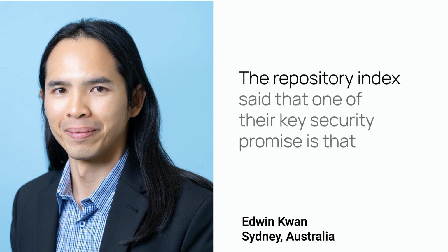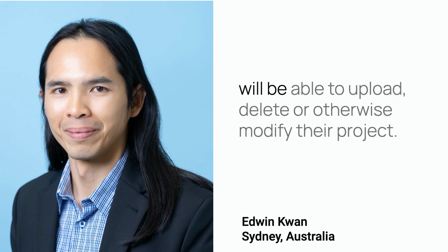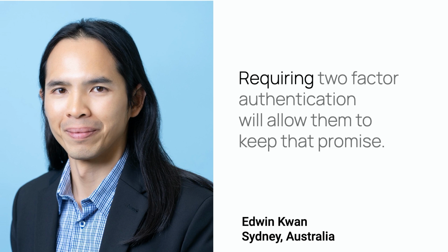The repository index said that one of their key security promises is that when you're downloading something from their repository, only the people associated with that project will be able to upload, delete, or otherwise modify their project. Requiring two-factor authentication will allow them to keep that promise.